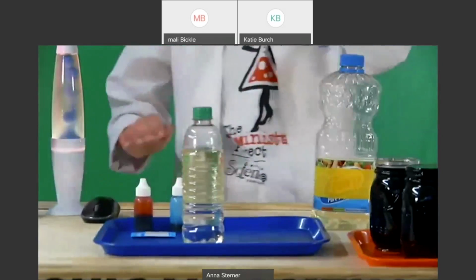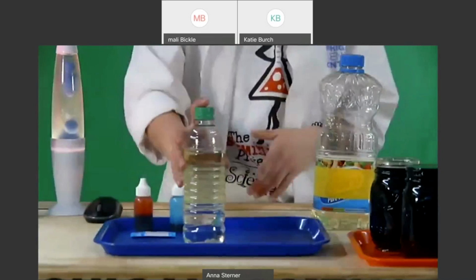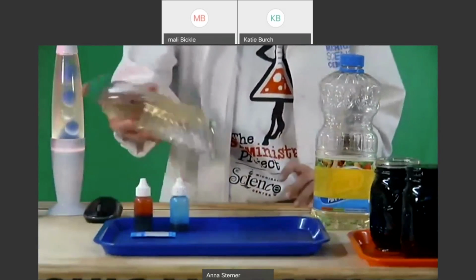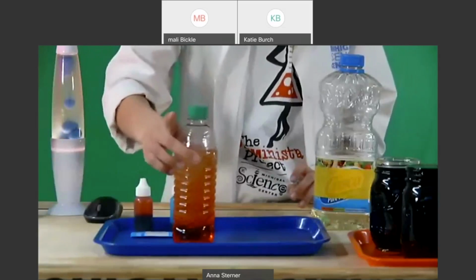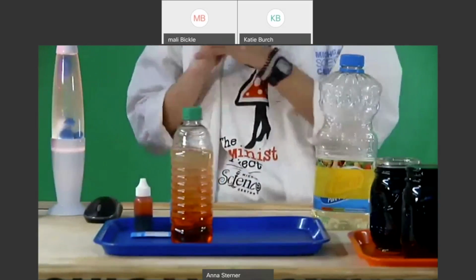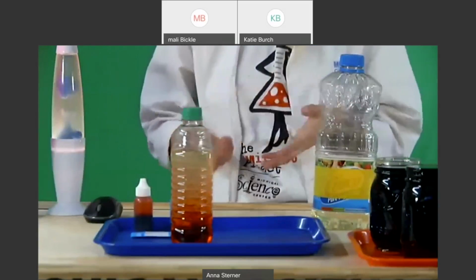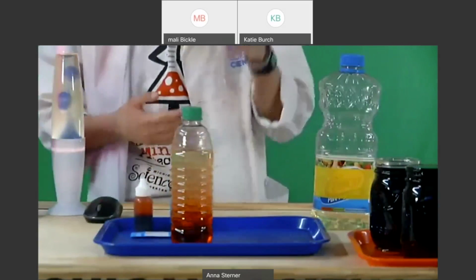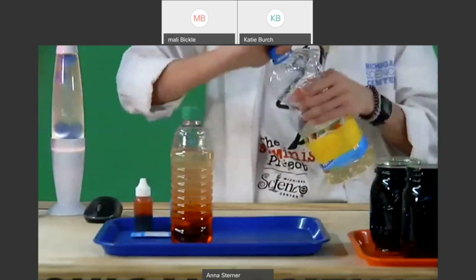Yeah, awesome. So it must be hydrophilic. It must like water if it's not mixing in with the oil. So we'll just go ahead and gently shake that up, and let our oil and water mixture resettle here. And you'll see that the food coloring mixed into the water, but not into the oil. So it does need to settle just a little bit here.